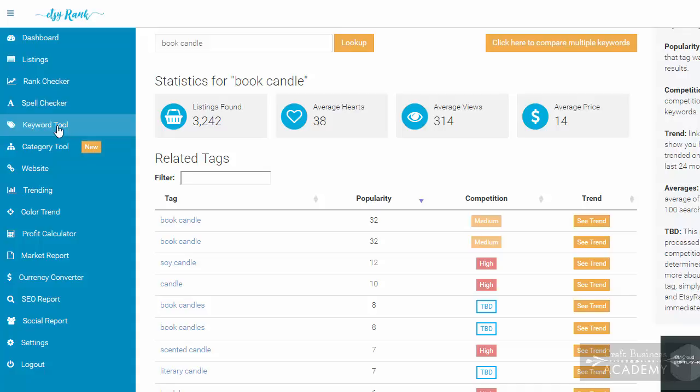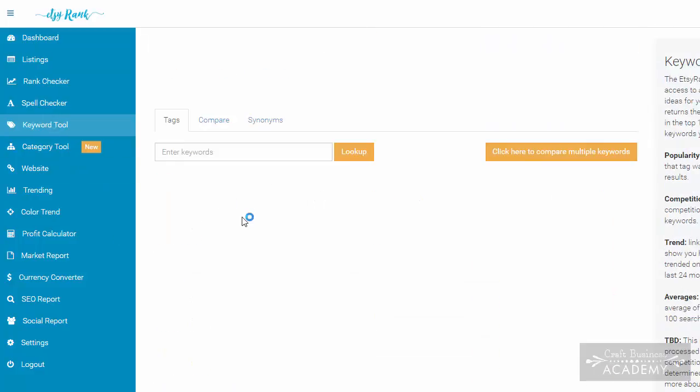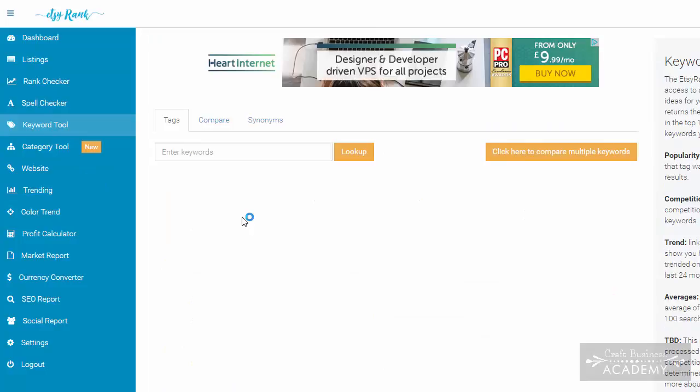And that's a good starting point. Rather than guessing, rather than looking at what other people appear to stock, have a look at what people are searching for on platforms such as Etsy and begin your product research with those ideas. Because as you can see, I've just gone down a rabbit hole. I'm now interested in book candles. Who knows where these ideas might end.